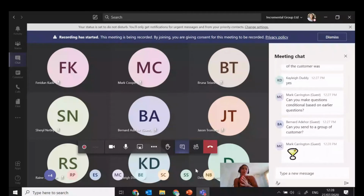So now we have a cocktail picture in the chat. Yeah, that's a bit later, Mark. That's just after the session, not just now.